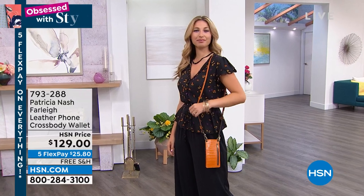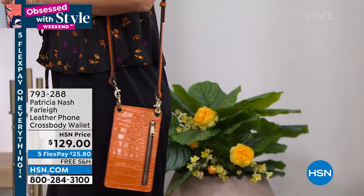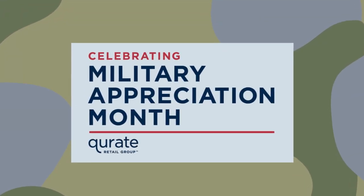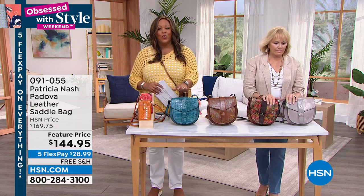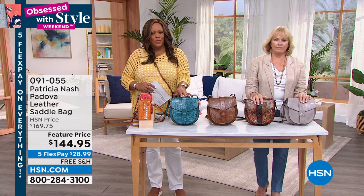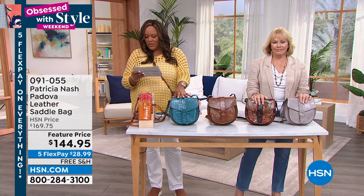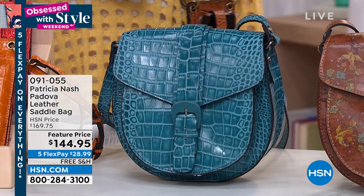We also have not only a leather phone crossbody wallet that's brand new, we also have for you the Padova, which is called the Saddlebag. Now, we have $25 off on this. This is great because it's very vintage, and it's just so cute. It's so adorable. So let me take you through the colors. This is your blue coral croc. Isn't that pretty? It's beautiful.